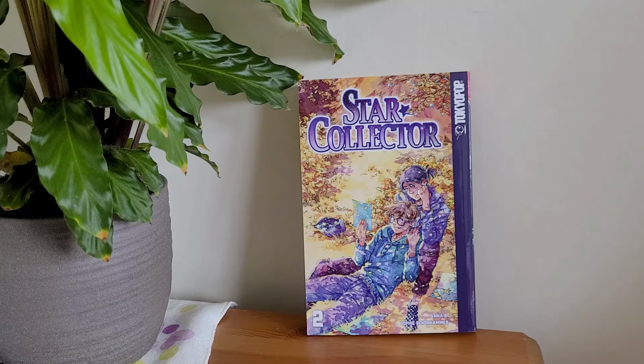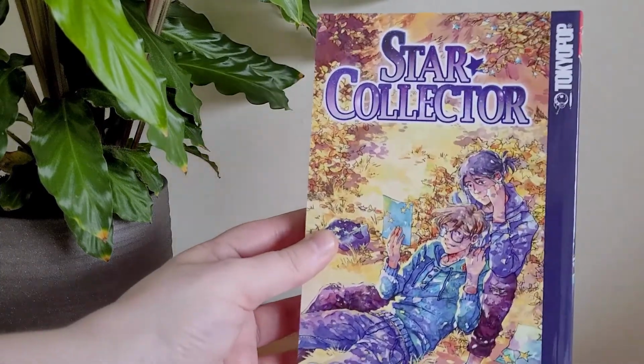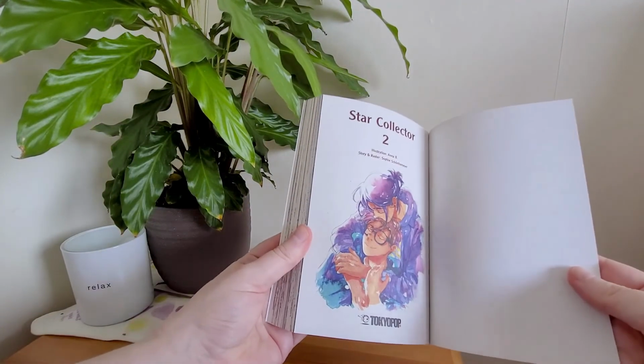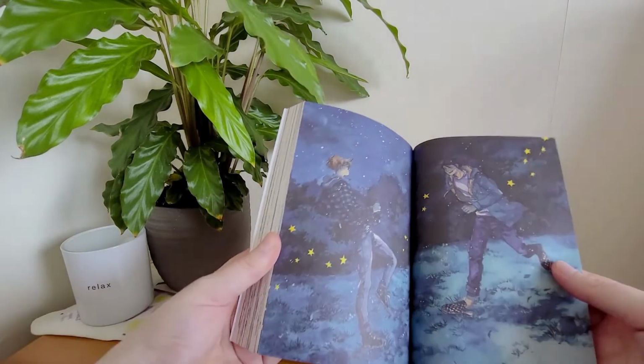Volume 2, so difficult to get hold of in the UK for such a long time. You know, people say, oh, it's so much easier to get Tokyopop stuff. Sometimes yes, sometimes no. And with the Yaoi crates, I just assumed that everyone was buying volume 2s because the volume 1 that came with the Yaoi crate meant that everyone had read the first volume and they wanted to read the rest of it. I do think it's available digitally as well, so you can check it out that way.